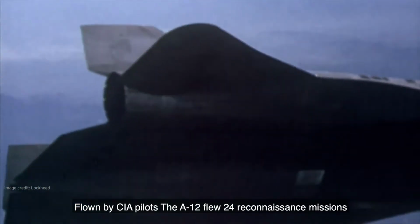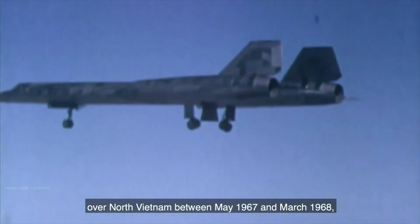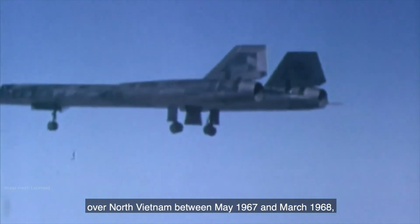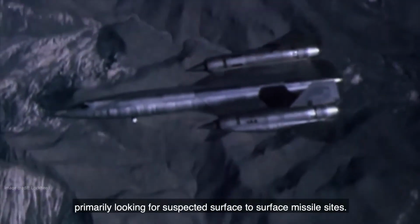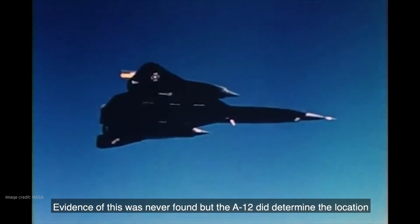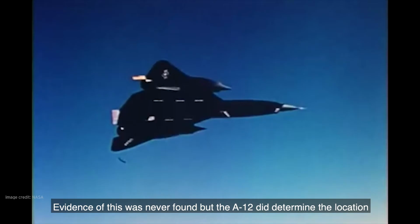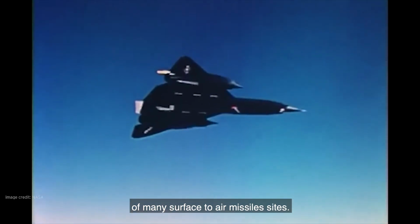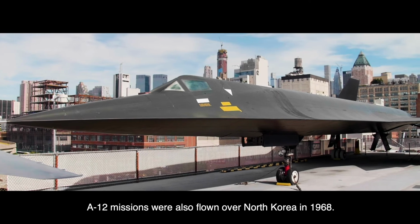Flown by CIA pilots, the A-12 flew 24 reconnaissance missions over North Vietnam between May 1967 and March 1968, primarily looking for suspected surface-to-surface missile sites. Evidence of this was never found, but the A-12 did determine the location of many surface-to-air missile sites. A-12 missions were also flown over North Korea in 1968.